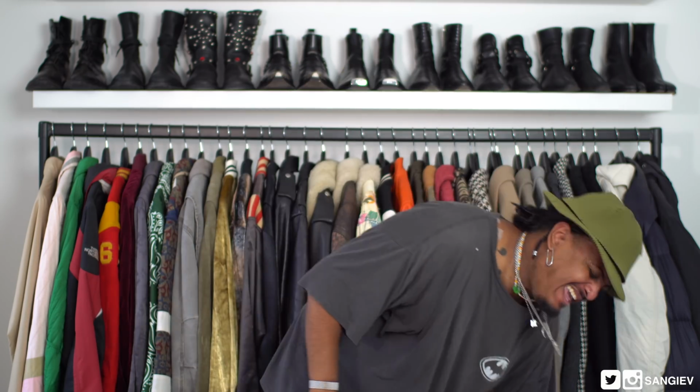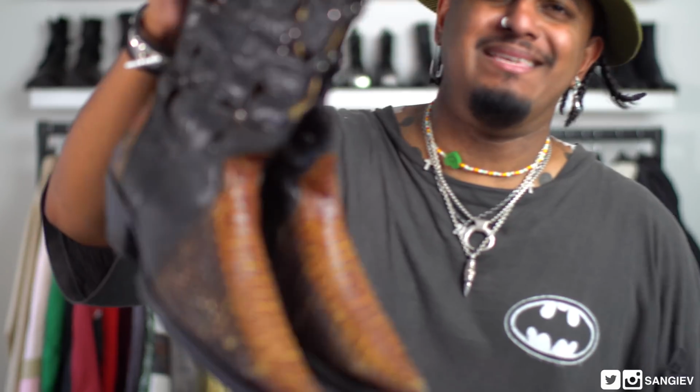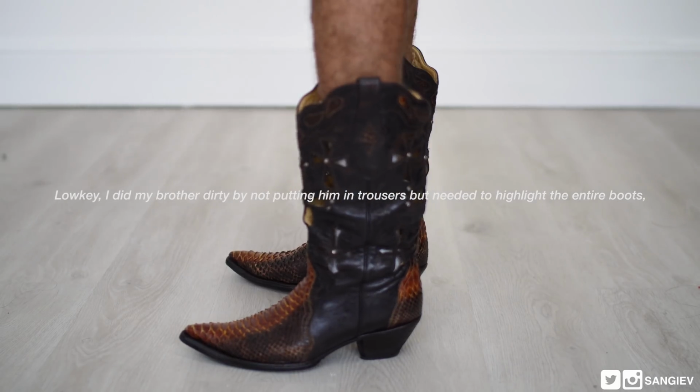Woo! Come to the last three pieces, ladies and gentlemen, and they're all footwear, they're all boots, and they're all insane. Insane. That's a new thing here. I don't know why I seem to emphasize it like that. Boots numero uno. These. Oh my days, fam. Look at them.